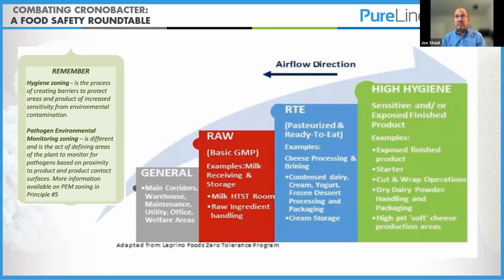And you can see even with airflow, you need to move from high, that airflow direction, positive to negative, needs to go from high to ready to eat to raw to general. And our goal here, again, is to minimize cross-contamination to the most sensitive areas of the plant. And that's everything falls in behind that.